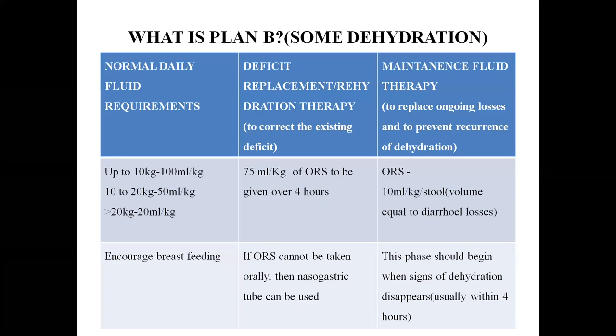So next thing is, they may ask you, how will you treat the child in plan B, some dehydration. So you should know it is three compartments. One is normal daily fluid requirement. One is rehydration therapy. The other one is maintenance fluid therapy. So normal fluid requirement, Holliday-Segar formula, you should remember this: up to 10 kg, it is 100 ml per kg. 10 to 20 kg, it is 50 ml per kg. More than 20 kg, it is 20 ml per kg.